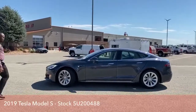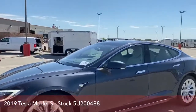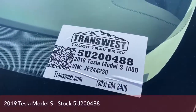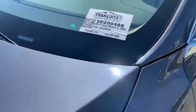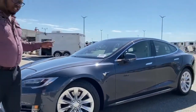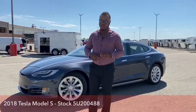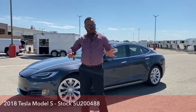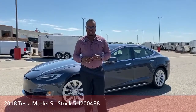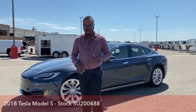And the stock number on this 2018 Tesla Model S 100D is 5U200488. So if you guys have any more questions after this video and you want any more information, this is the stock number, so just let me know what stock number it is and I will answer any of your questions. So today we're just going to go over some of the features on the Model S and show you some cool tricks and tips when it comes to the 2018 Tesla Model S.